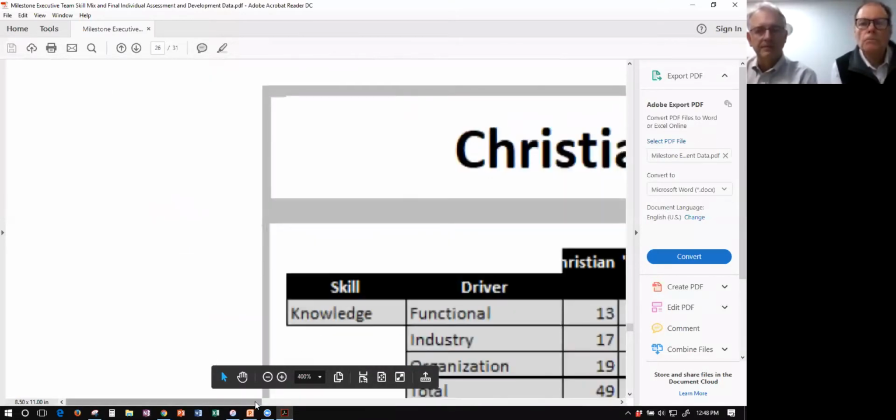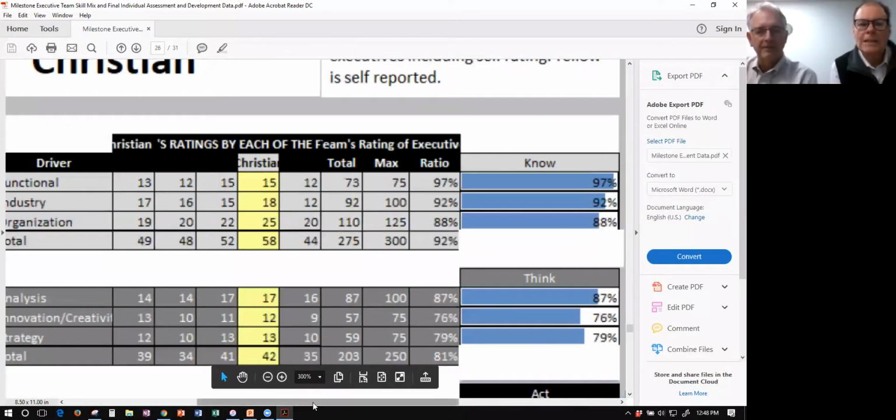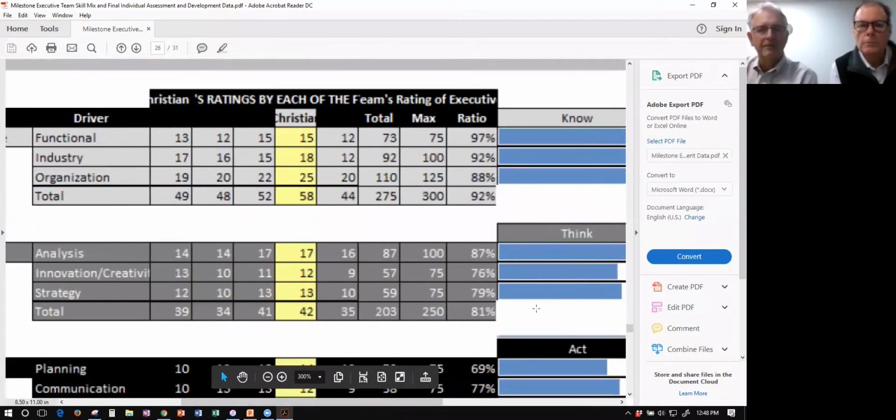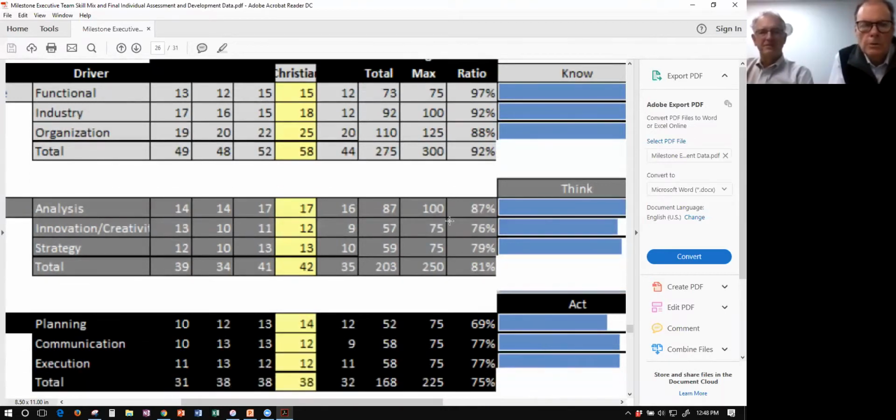This person, Carter, was the COO and was still functioning as a COO. But as you'll see, there's some concerns about his stepping up to the plate in that role. On the functional knowledge, the industry, and the organization, we see pretty high scores there, the total being 92% of all of those. Again, all of the other names are confidential. Only this person sees their own scores. So that's the ready. With the aim, we see analytic skills, innovation, creativity, and strategy skills. Here we see a little bit of slippage, particularly on innovation and creativity, about a middle C level there, with a total score of 81%.